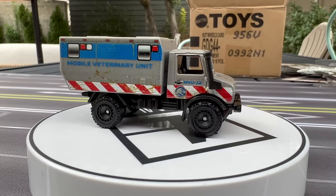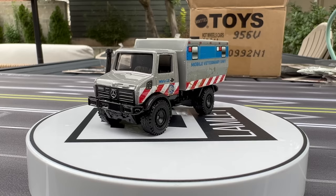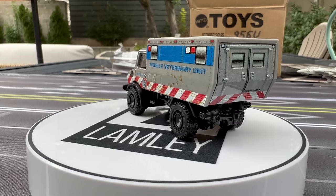Here's the Unimog from Jurassic World, right? We'll let that just run around for a little bit. I actually like this casting. This is a pretty nice version. Haven't seen the movie. I know they have a big thing with Mercedes, so there's always Mercedes-Benz in the movie. And if that brings us some cool Mercedes, I know with Matchbox it has. And we'll get that with Hot Wheels too.